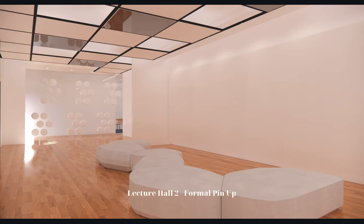Our adjacent lecture hall is also for lecture and student collaboration, although the space is used for more formal pinups and presentations. This space is able to be closed off completely to other students and faculty for a more private review. Although the space is closed off, the glass wall allows for students to peek through and be mindful of the presentations being held.